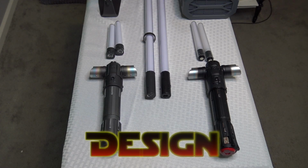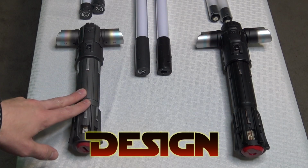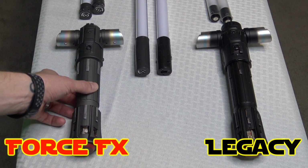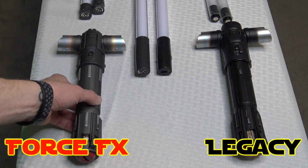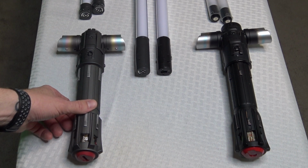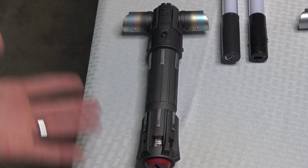The first thing that I notice is obviously the color of the lightsaber. I guess technically the Force Effects is a black color, but because it has more of a matte, rough finish, it almost has a gray color to it. Along with all the accents being a light gray, it gives it more of a gray color.